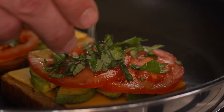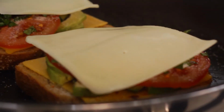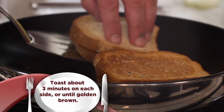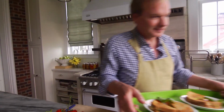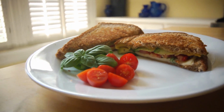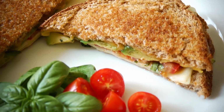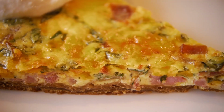Then on top of that, add a touch of garlic salt, a touch of red pepper. Then simply cover this beautiful ensemble with 1 slice of mozzarella and 1 slice of provolone cheese. Cap it with the bread and make sure you've got butter on the top of the wheat bread. This is a simple grilled cheese recipe that, well, can come right out of the garden. A delicious recipe you don't need to cut down because it freezes beautifully.